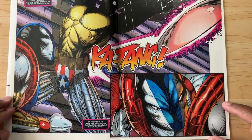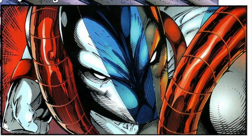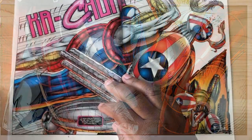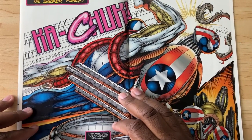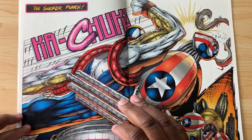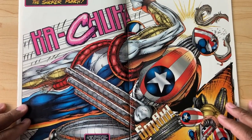But we pick up right here. Diehard sees his chance to attack, now that Super Patriot is distracted and this rubble is about to fall on his head. And this is actually a pretty cool shot of the way Diehard is positioning himself to give a final punch to knock Super Patriot out. And we see it right here. Kachuk, the haymaker, or the sucker punch as it's called here in this panel. And this is a cool shot. I love this a lot.